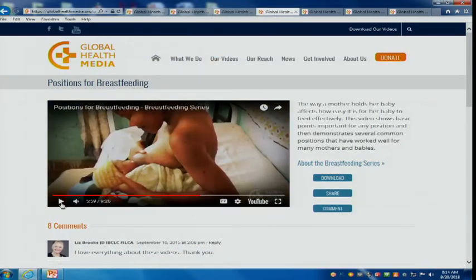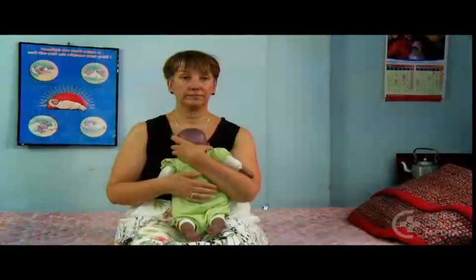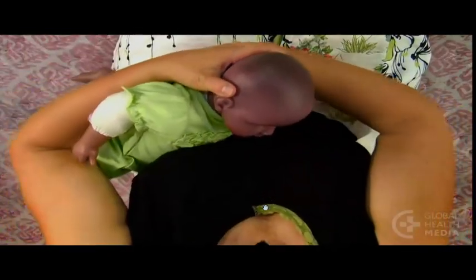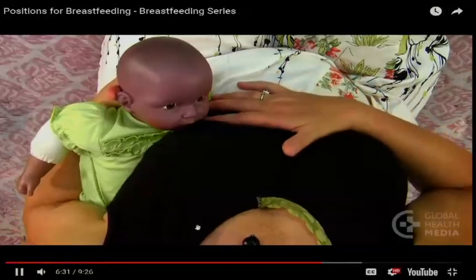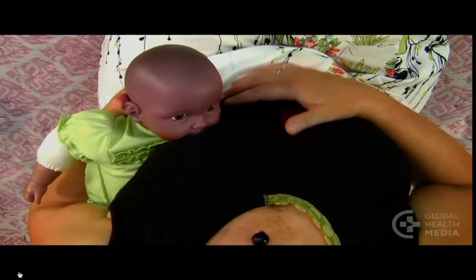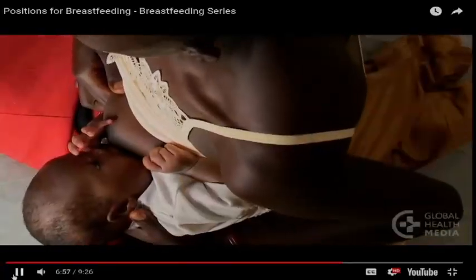Okay, so this is the football hold. The underarm hold is next. This is also a good position when first learning to breastfeed. Your thumb and fingers are around your baby's neck, supporting her head. Position your baby beside you, tucked under your arm. Then push your baby's bottom against your side. Your arm supports her weight. Her nose is opposite your nipple. Now bring your baby to your breast with a quick arm movement. This position gives you a good view of your baby's attachment. The mother positions her baby along her side. Putting a blanket or cushion under her baby can be more comfortable.